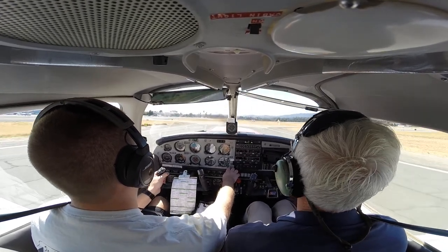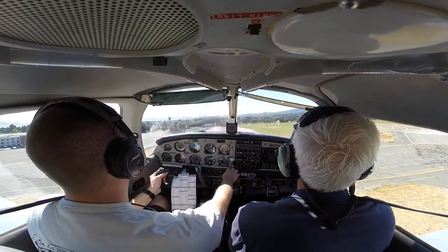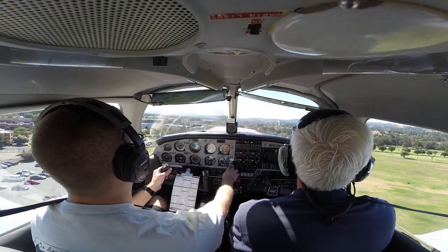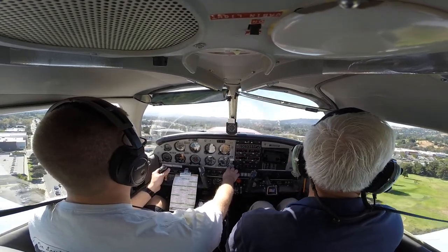Concord Tower, Falcon 898, Charlie Tango is 15 miles to the southeast for landing. We have information, Charlie. Falcon 898, Charlie Tango, Concord Tower, enter left base, runway 19 right, report 2 miles. Left base, 19 right, 2 miles, Wilco, 8 Charlie Tango.